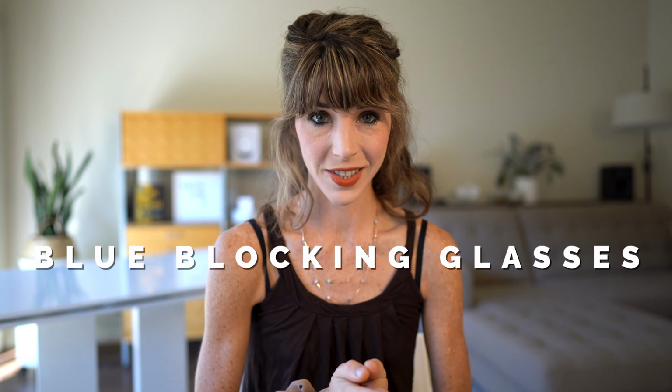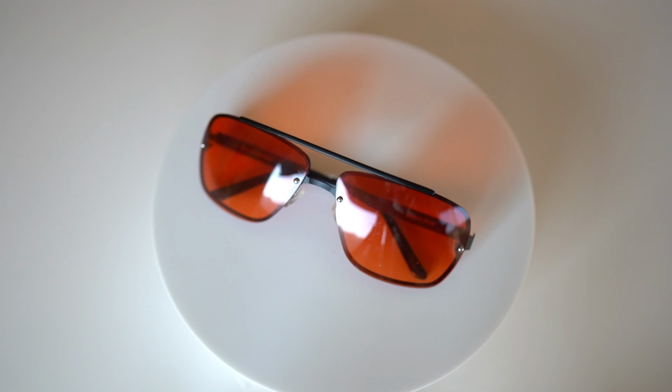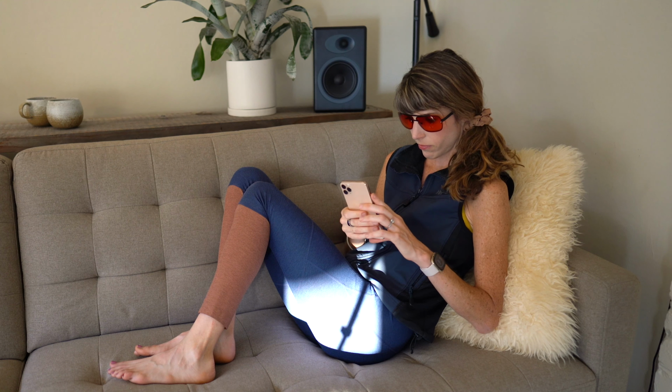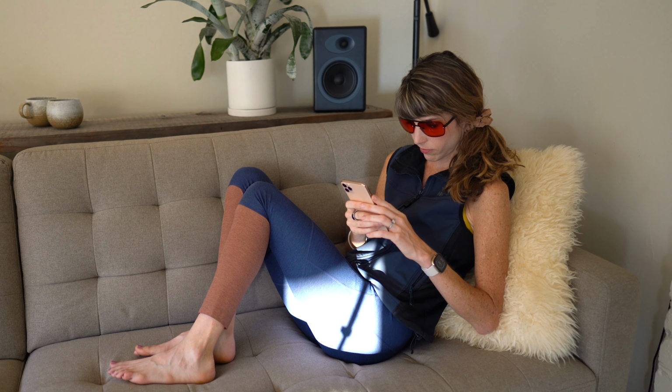Another product I highly recommend are blue blocking glasses. Now, I am a big fan of these because they do help block out some of that stimulating blue light that comes from your devices at night. And I have definitely seen the impact that these have had on my sleep, helping me fall asleep faster even when I'm up late working on a project on my computer or watching a TV show. Now, some of these can get very pricey, but I would say just start with a cheap pair on Amazon for like 20 bucks. And hey, if they work for you, you can always upgrade from there.